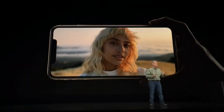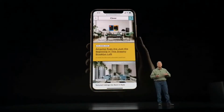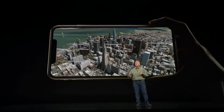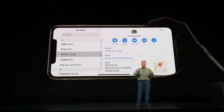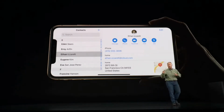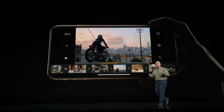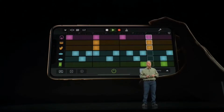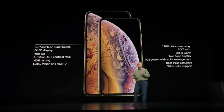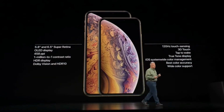Watching videos on it is cinematic. Looking at your photos bigger than ever is incredible. Surfing the web, looking at flyovers and map. Even when you're using some of the built-in apps, the team is taking advantage of the wider display when it's in horizontal mode to give you a split view like here in Contacts. It's awesome for editing videos in iMovie, for creating songs with GarageBand, even playing immersive killer games. It's so much fun.